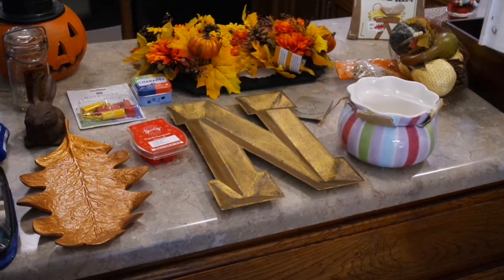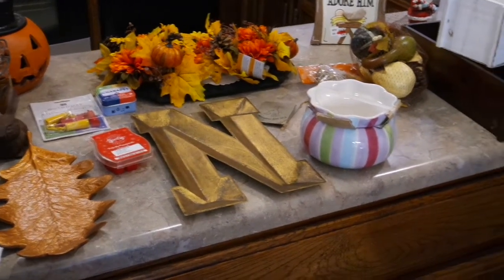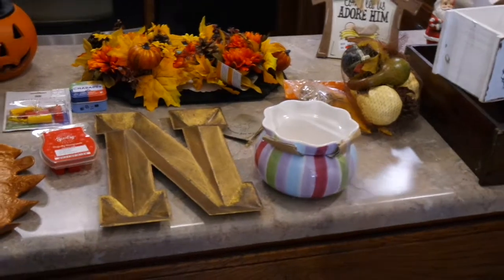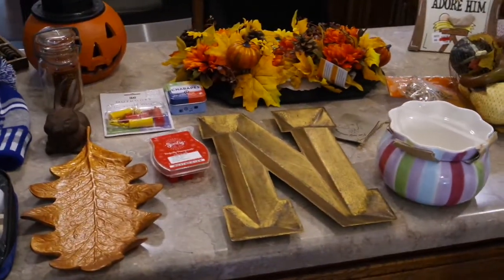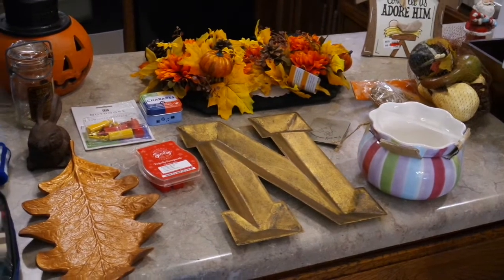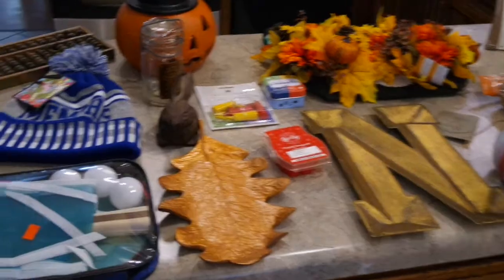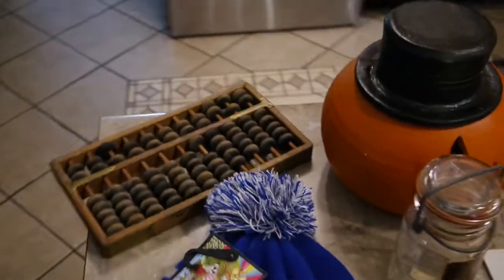You have to dig through the bins and everything is quarter, 50 cents, and $1, maybe $2 depending on the size. So I don't have a lot of money invested in this at all, but it's just so fun to go once or twice a week to dig around and see what I can find. But I got lots of seasonal things this time. But the first thing I want to share with you is not seasonal at all.